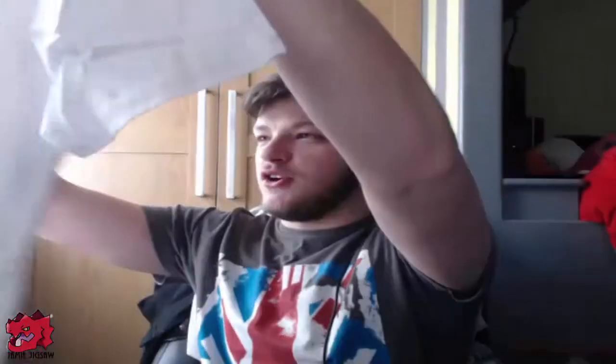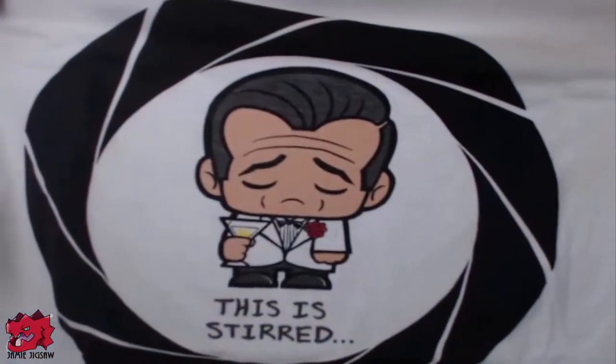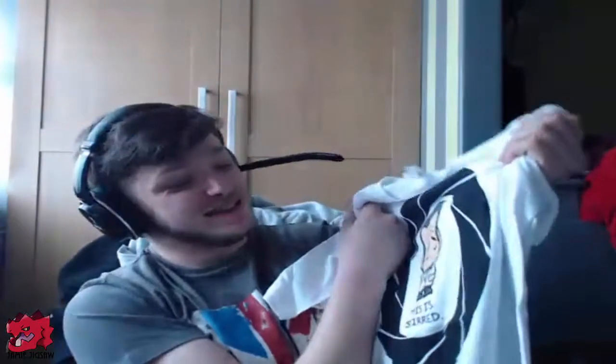This is stirred. That's cute. You get a t-shirt that says, "This is stirred," with like a James Bond looking thing. So, if you watch James Bond, it's shaken, not stirred. And this is stirred. It's a really comfy t-shirt, actually. It's really soft.